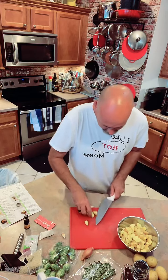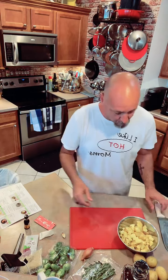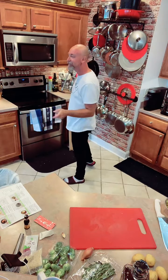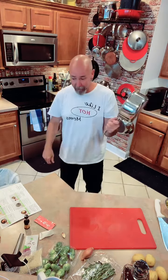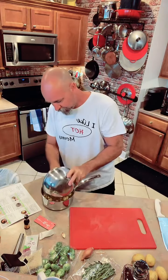Is it really shiny? Okay, so I got my potatoes cut up. We're going to put them in a bowl. No, not a bowl, I have them in a bowl. We're going to put them in a pot to boil. So we're going to put them in a pot to boil. Okay, so here we go.